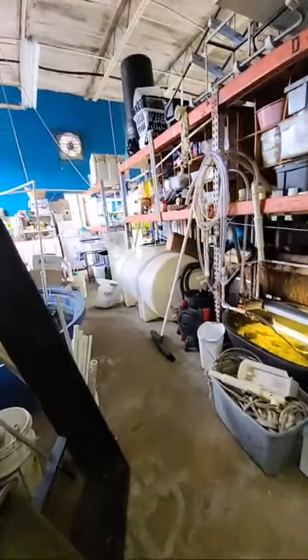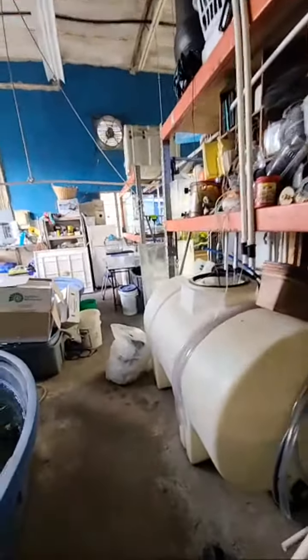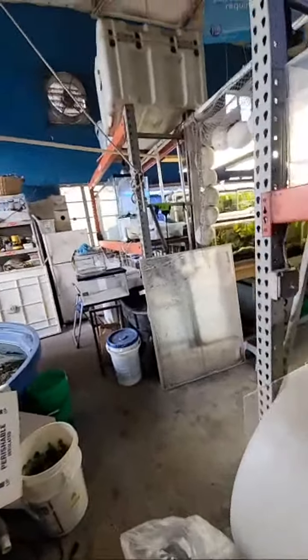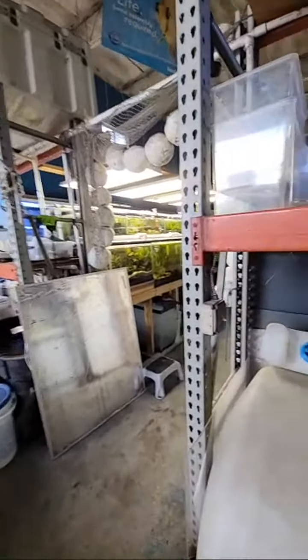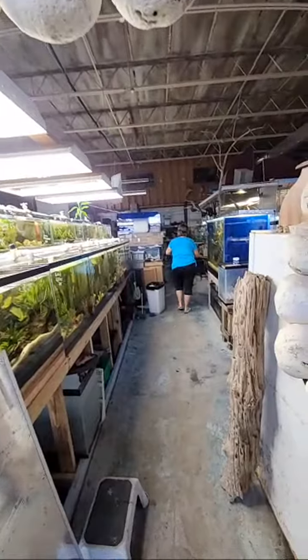So all of the RO water, the wastewater from RO, is what we use for our fresh water, and we have a carbon filter on that side as well in order to get the chlorine out. And there's Betsy.